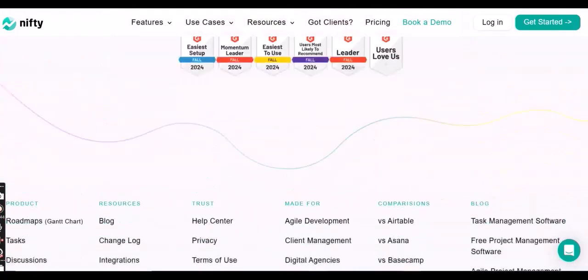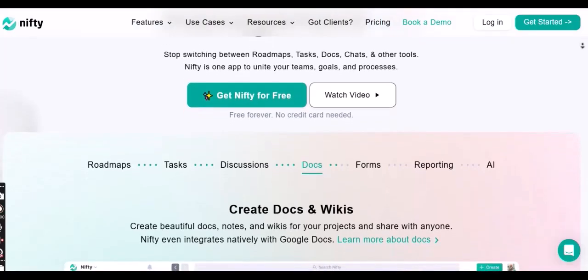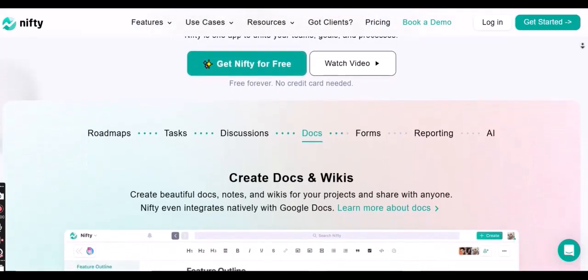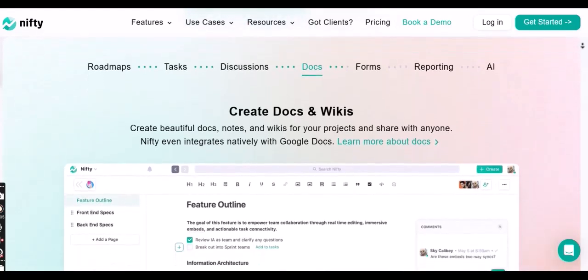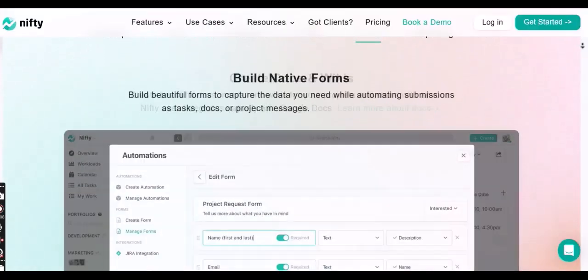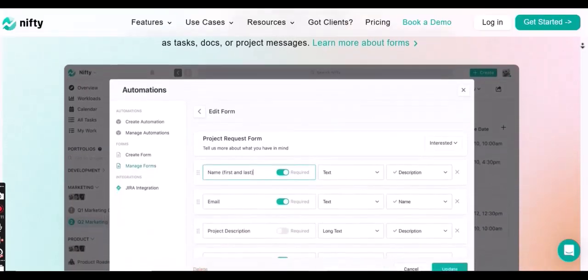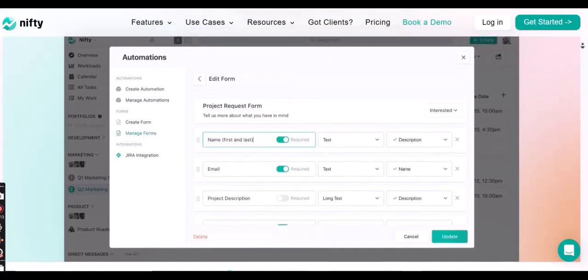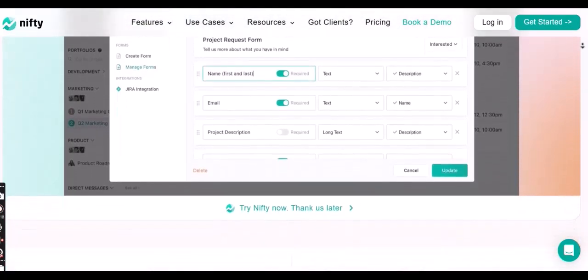4. Seamless collaboration, fostering teamwork. Effective project execution hinges on seamless team collaboration. Nifty facilitates this through built-in communication tools, including project-level discussions and direct messaging. Team members can ask questions, share updates, and provide feedback directly within the context of the project or specific tasks.